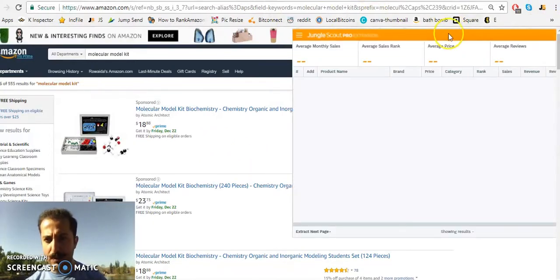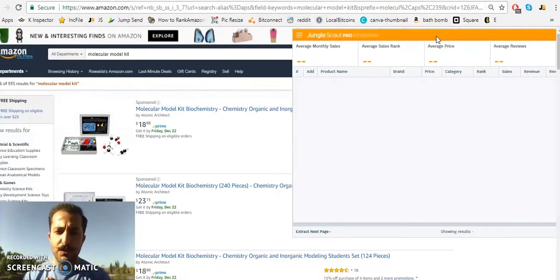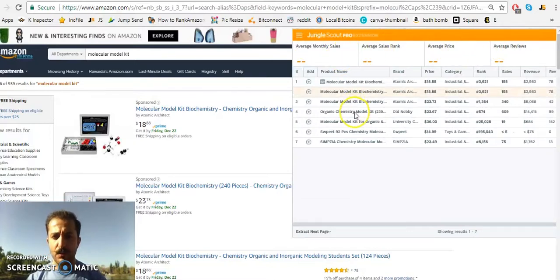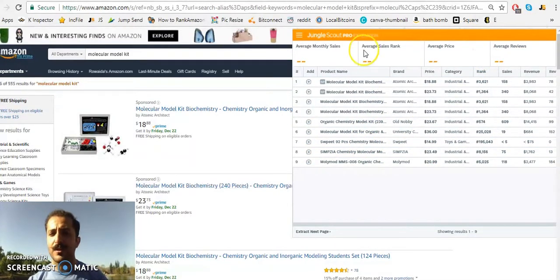So as you can see, one thing I've also explained in the past is make sure that you let the numbers run. And you'll know the numbers are finished running when the numbers at the top right here actually show up. Otherwise, just let it load. And if it only loads up to here, you know something is wrong. So what you'll do is refresh it.